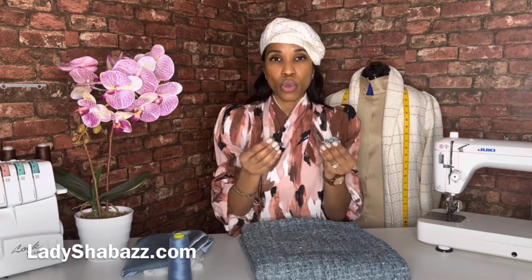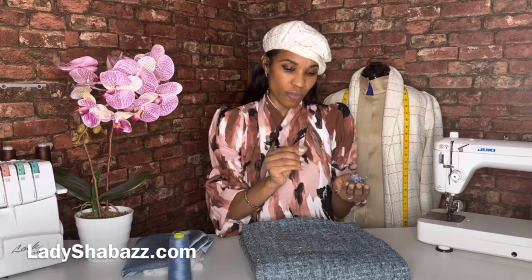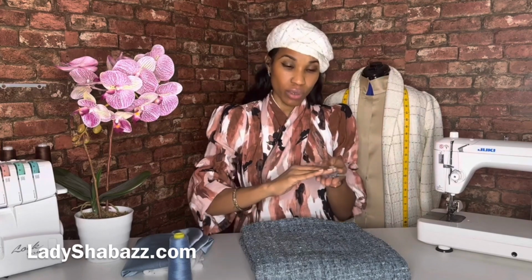So the tweed fabric is considered wool. It is 100% wool. It is known for its rough texture on the surface, right? And it's very sturdy and it's a natural fiber. So it looks absolutely beautiful against the skin, okay?